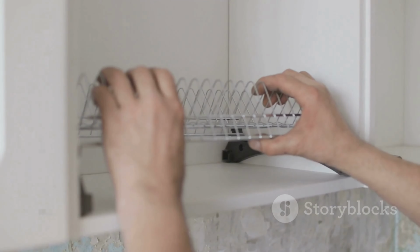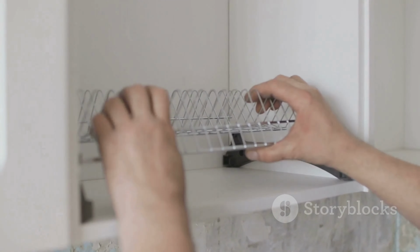A beautiful kitchen is nothing if it's not functional. We added vertical shelves inside cabinets, hooks under shelves, and stackable jars for dry goods.